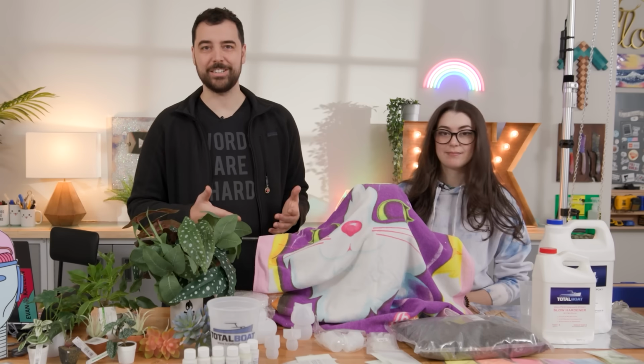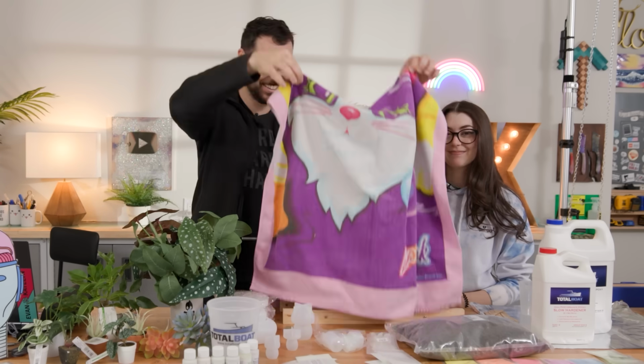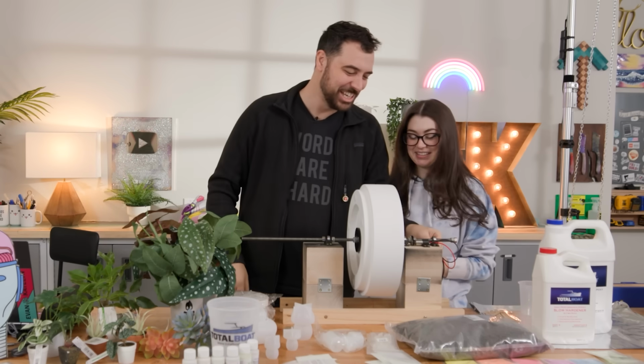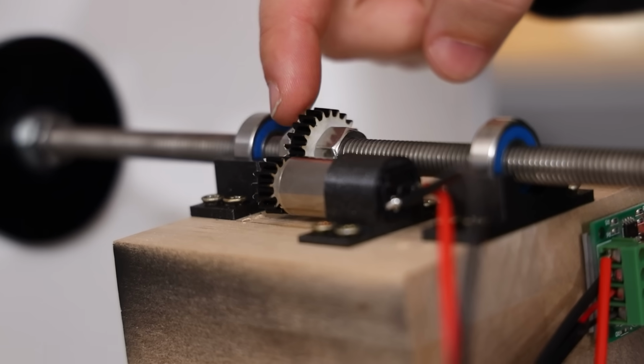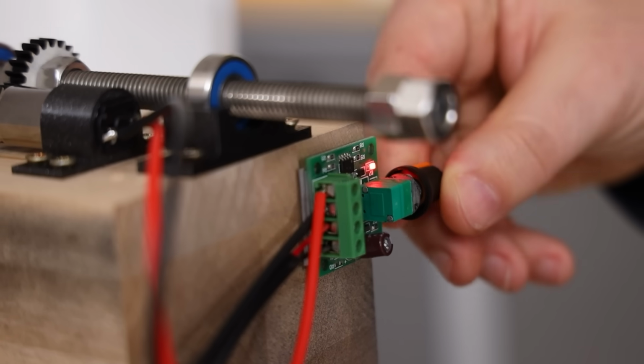So when the planter itself arrived, we realized we didn't know how we were going to smoothly coat the entire thing in resin, and then we had an idea. Ta-da! Look at this! Just built from spare parts I had laying around, some 3D printed bearing holders, and some laser cut gears. And it's adjustable speed. I have a speed controller.